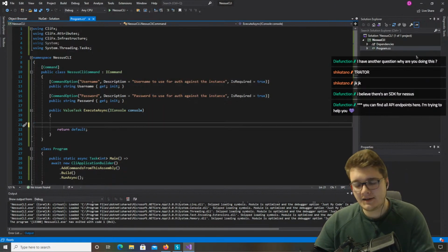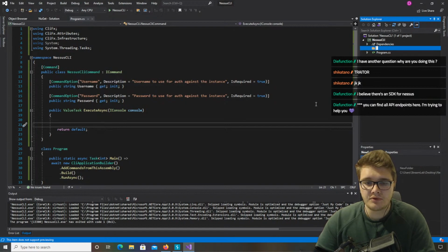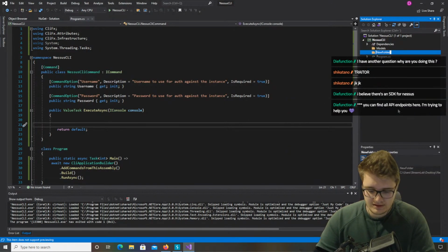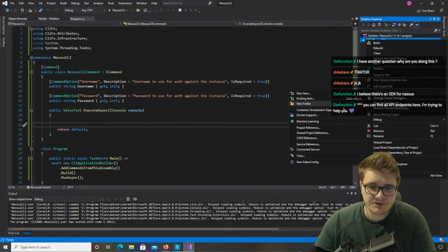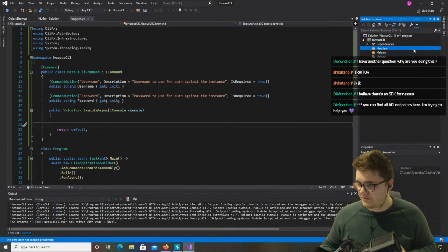So now I'll give you the structure I like to use. I usually like to create a folder called models where you keep all your C# classes that you deserialize and serialize when you capture data. And then I like to have a handlers folder. And then I like to have a helpers folder.